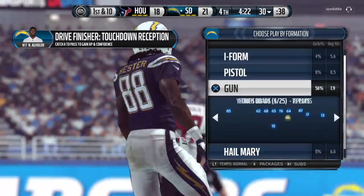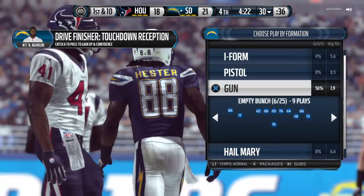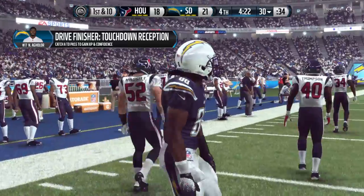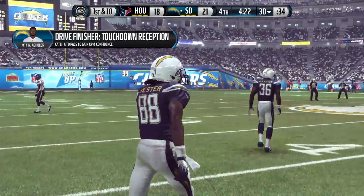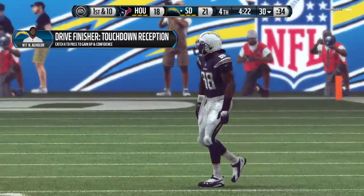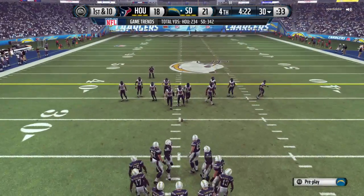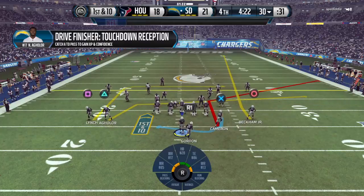The Chargers offense looks unstoppable. Touchdown drives the last 2 times they've had it. And here they go again, Phil. Yeah, they've been very good, Jim. They're taking advantage of situations and scoring touchdowns, and we know that's what you must do. If you don't get these touchdowns, what happens later in the game, it always comes back to bite you.